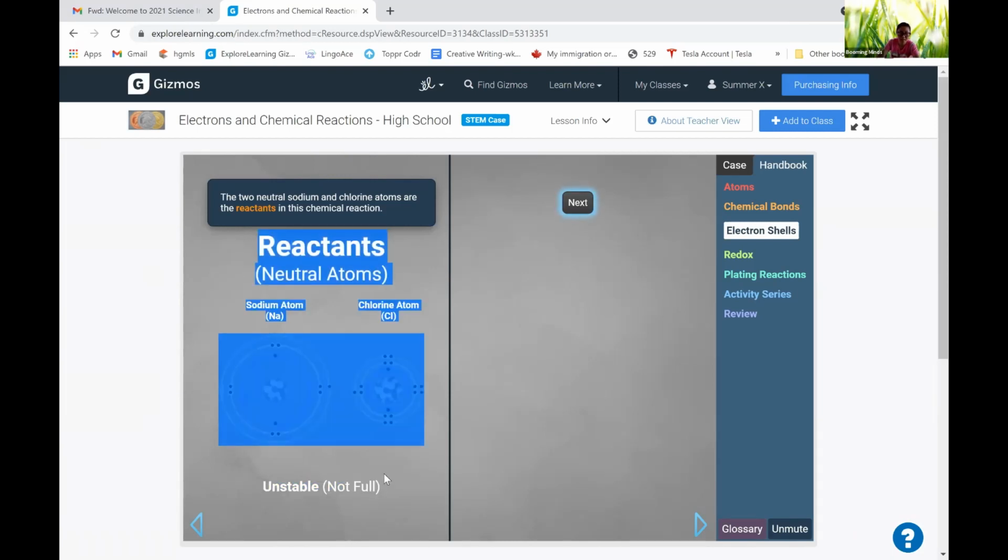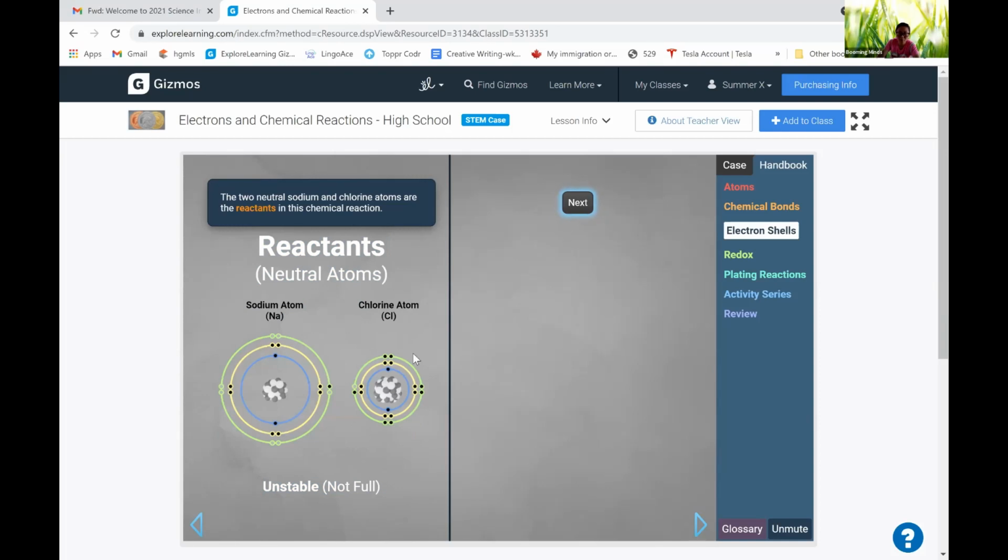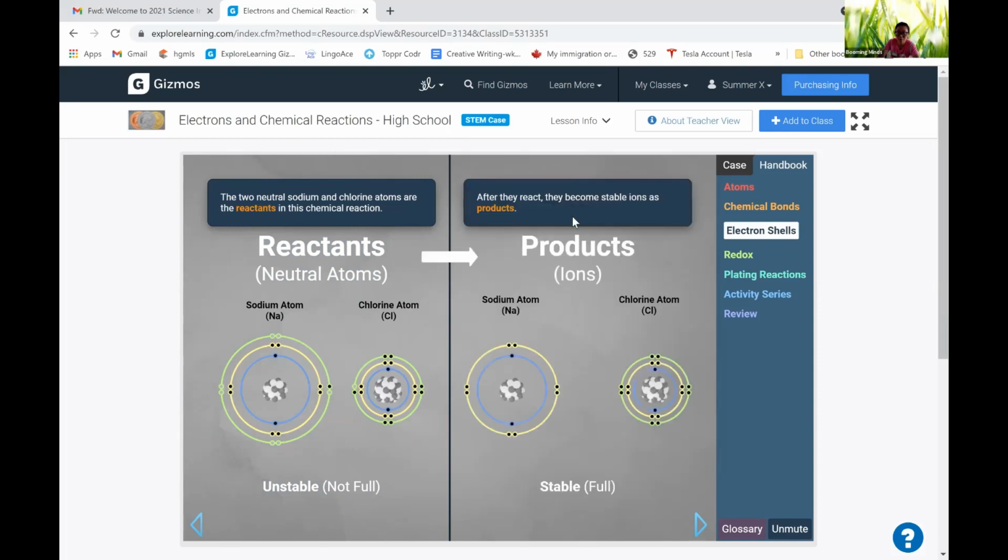These are the reactants, and they're not stable because they're not happy with the number of electrons. In their final product, they become ions. They're more stable when they're ions by forming that extra bond. And to form that bond, they transfer that electron. So that's the entire process of a chemical reaction, going from unstable to stable.